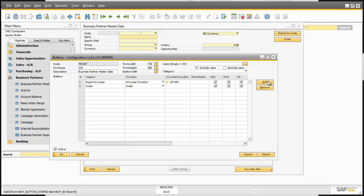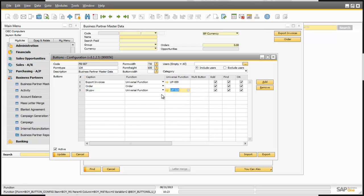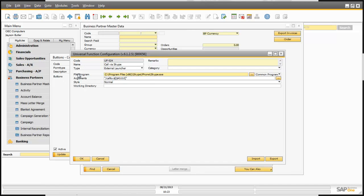And I'm going to call the new button Skype. So basically, we can enable calling someone from the system into Skype. So do it automatically. So I'm just going to find here the function, call via Skype. And what this function is doing is very easy. I'll show it very briefly, just if you're technical.